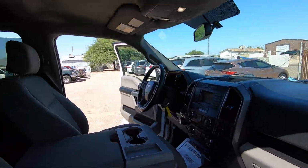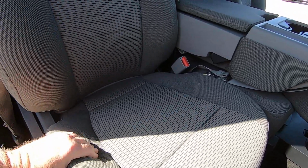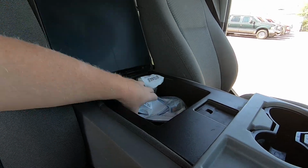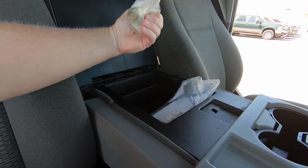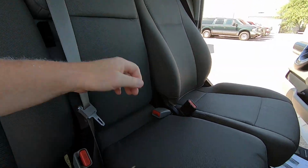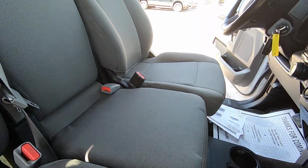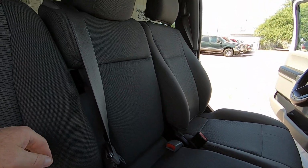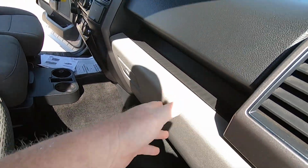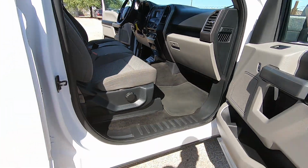Locks. Okay. This seat looks like it's never been used. I would have bet this was a prison truck or something, but obviously not. Here's the trailer stuff that's never been used. Still in the wrapper. You go like this, you got storage underneath, you got a cup holder there. Let me see if I can figure out how to do this with one hand. I don't think I can. It's a pretty truck.